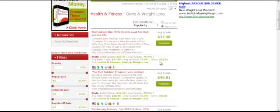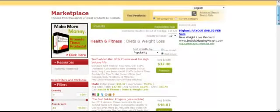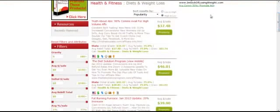I want to have a look at the gravity here. Now we can see that within the diet and weight loss, the top product is The Truth About Abs. It's a very well known product. It always ranks highly on ClickBank. The next one is another very well known product, the Diet Solution Program. Both of these have very high gravity score, which is great. What it means is that there are lots of affiliates promoting these products, and they're converting well.